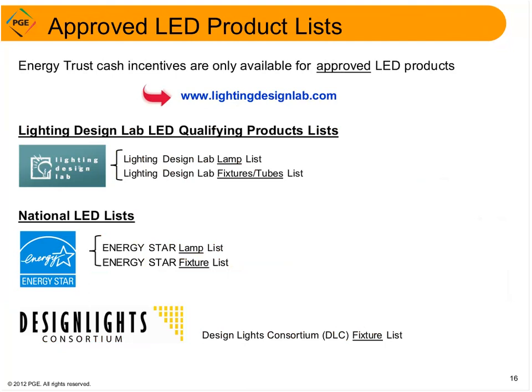To qualify for incentives in most parts of the country, you need to be using an LED product that's on some approved list. So all of these on this page can be accessed through the Lighting Design Lab website at the top.